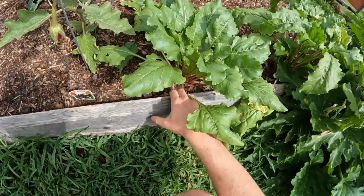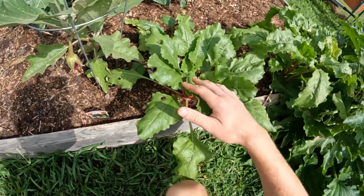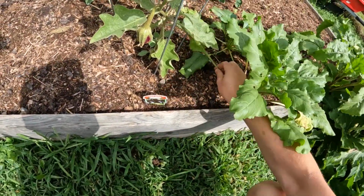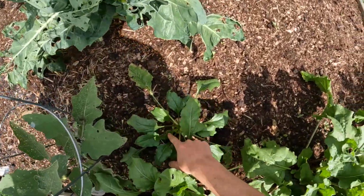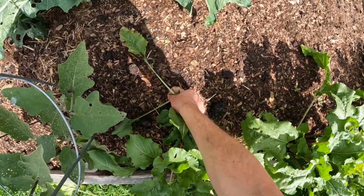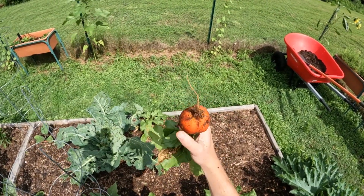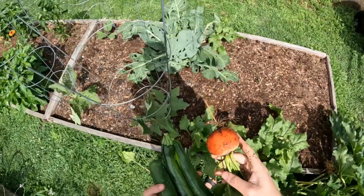Here's a big beet that we have just been letting get bigger and bigger. I mean, the leaves look very healthy, so maybe we'll let that be our blue ribbon beet this year. Here's one that's shouldered, and I think we'll take it because why not? A nice golden beet on this golden day. It even started to crack down at the bottom there, so really wanted to go.